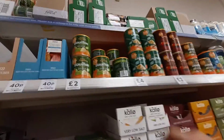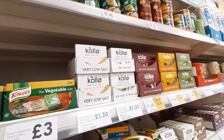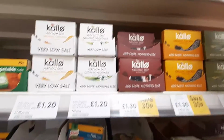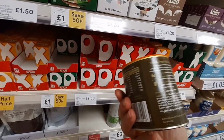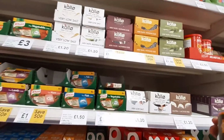So here we've got vegan Hellmann's mayonnaise, and all sorts of different types of stuffings and gravy mixes, vegetarian, beef, lamb, so many different types. And then you've got stocks, and then you've got this bouillon, which is really nice. It's vegan and it's good for putting in soups and making gravies and all that. Then they've got stock cubes, they've got organic stock cubes and just the regular. You've got OXO cubes, which is really popular over here, I'd say.